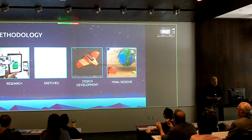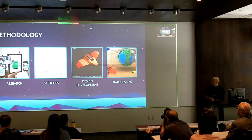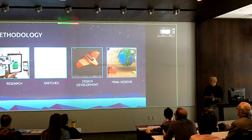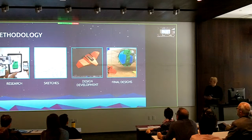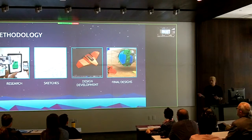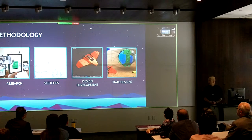In the design development, you can see a little bit of an example of me 3D rendering a spaceship. I used the same model for all the spaceships, just with different colors. And the final design is a composite idea: you can see a planet floating above your desk and the ships coming in at a full spherical spawning rate.